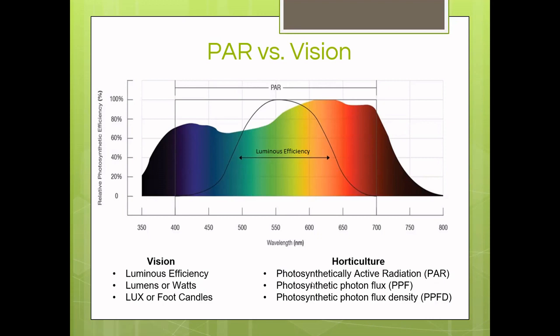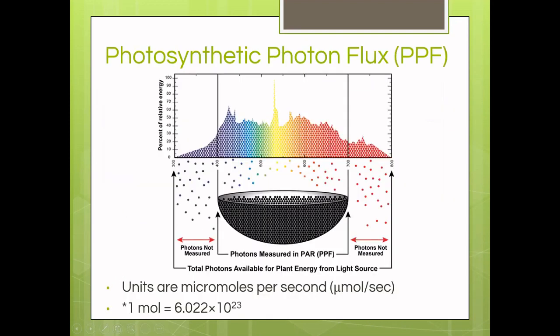photon absorption would be to take a look at the photosynthetic photon flux, or PPF, and then just kind of like counting the bucket, but there's a lot of photons coming in, in most appreciable applications. So we count these in units of micromoles per second, using Avogadro's number, and that's a big one right here, right?